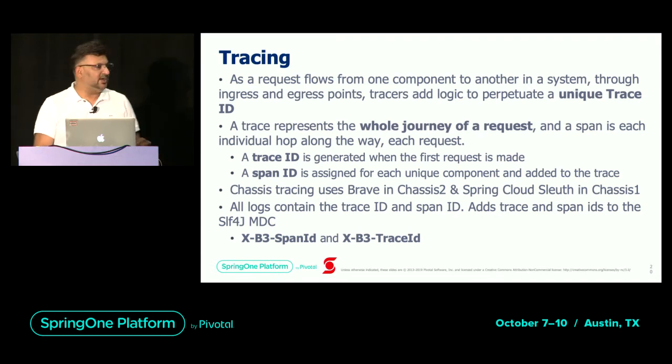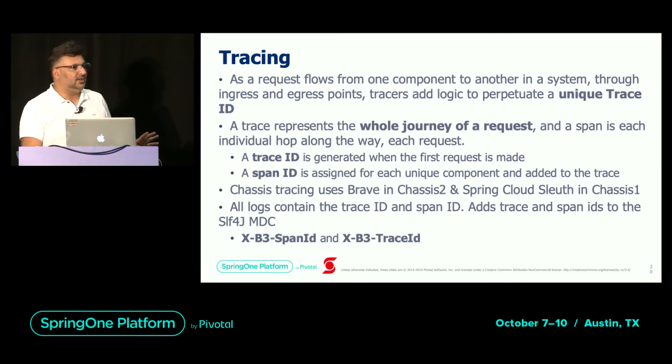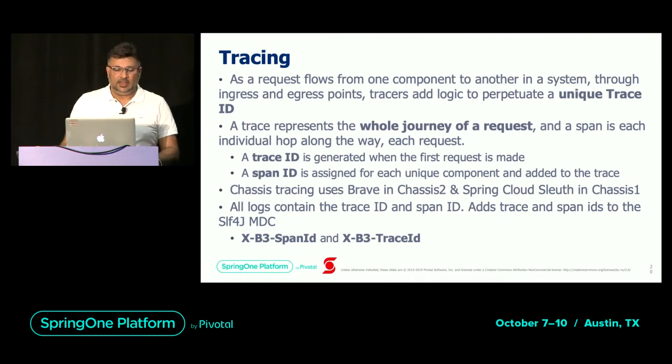It uses Spring Boot 2's Brave, or if you're using Spring Boot 1, Sleuth. So we have used whatever Spring Boot brings. We're not going to reinvent the wheel, right?